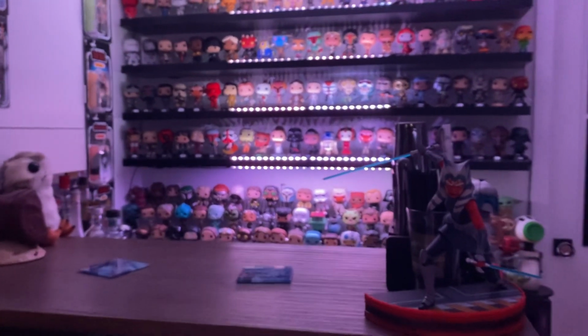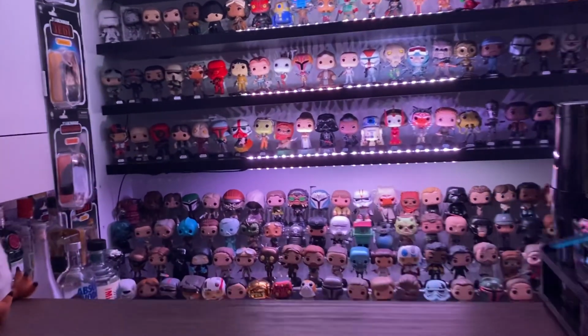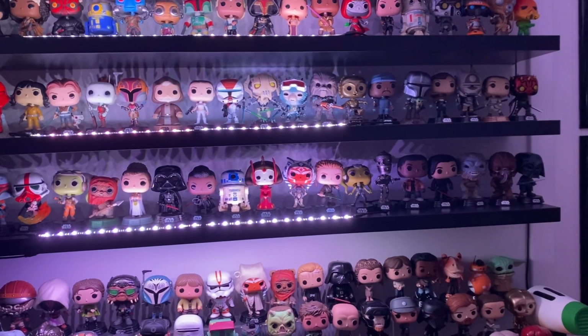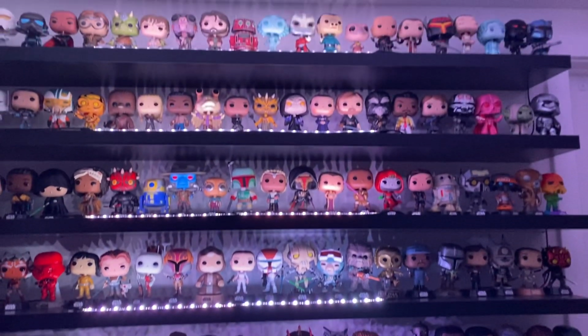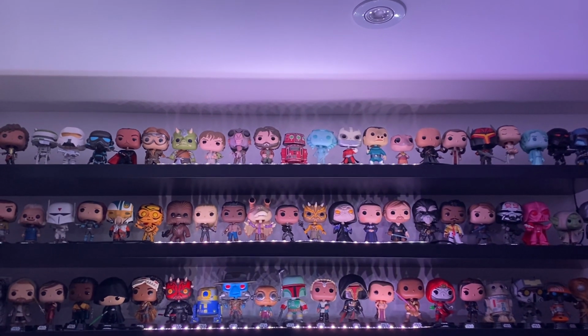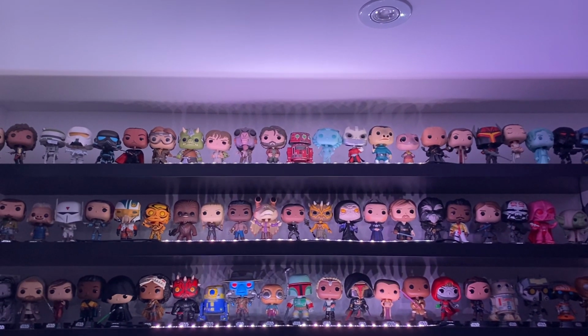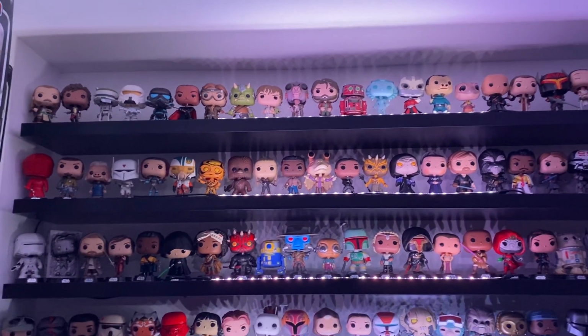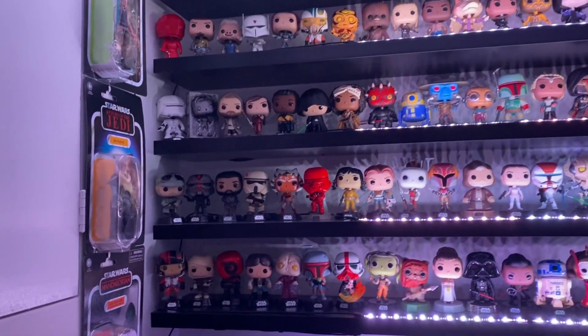I do have some Ahsoka Funko Pops. So I got the Rebels one there in the middle of the screen. Up there in the top middle, that's actually the San Diego Comic-Con glow-in-the-dark exclusive. Super, super cool. It's probably one of the more rare ones I have. And then I have a Clone Wars Ahsoka right there.